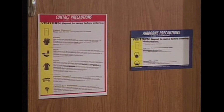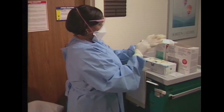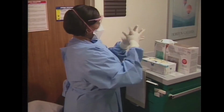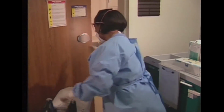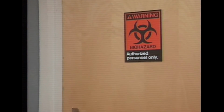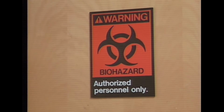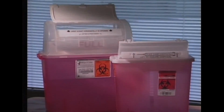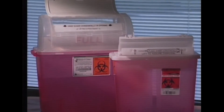If you see an isolation precautions sign like this on the door of a room you need to enter, you must first check with a nurse in charge of the unit. If you are told not to enter the room, notify your project supervisor. If a biohazard sign is posted outside a room or area, check with a supervisor before entering. And if you see any sharps containers like this in your area, alert your supervisor.